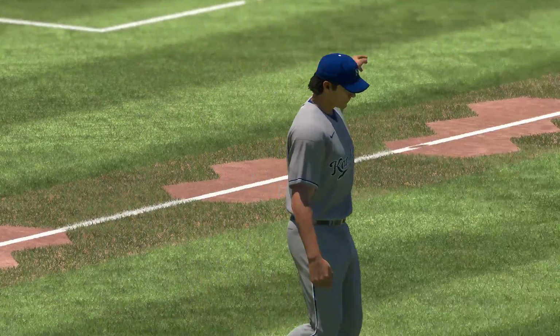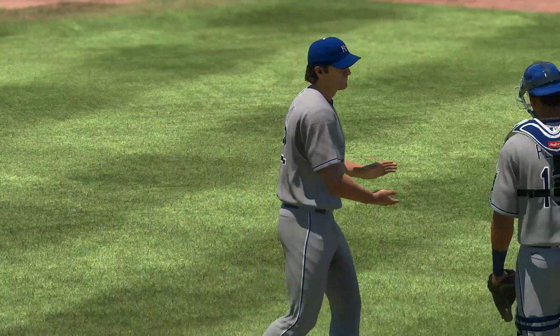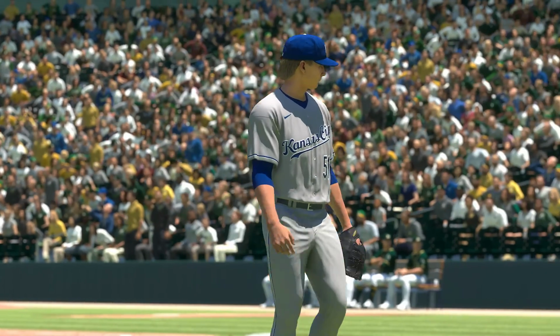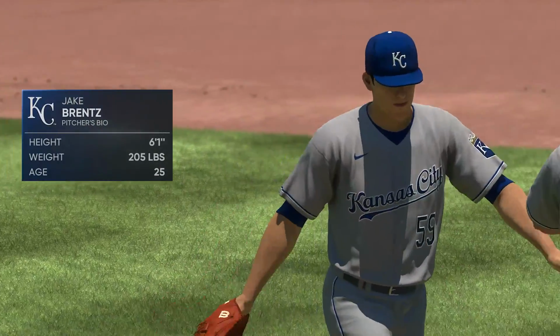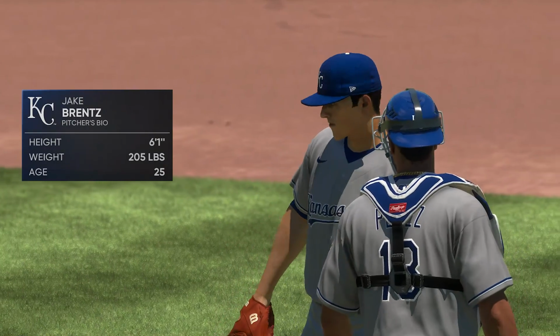Now here comes the Royals skipper up the stairs on his way to the mound, and he's going to make a move, as that's going to be all for his starter this afternoon. So he'll depart after 5 1/3 innings of work and with no shot to win the decision. Jake Brentz, a 6'1" southpaw, will be the one that gets the call from the bullpen here.